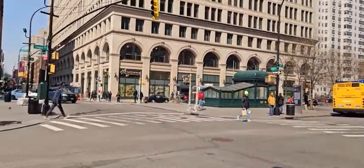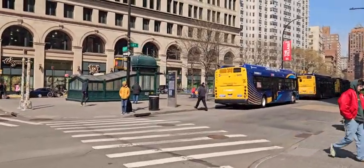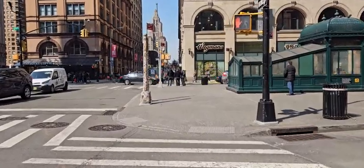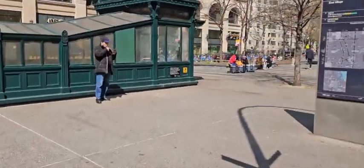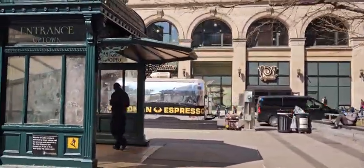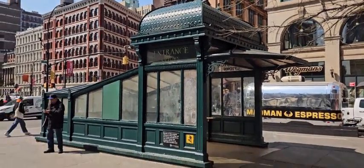So we have quite a few things that carry Astor's name. I'm going to show you one of them, which is our subway. This bright green structure in the middle is the entrance, the uptown entrance to the Astor Place subway station. So this is the number 6 train line that will take you uptown and to the Bronx. So the kiosk, as we call it, the entrance, was inspired by the train station kiosks in Budapest, Hungary. Budapest, Hungary has the second oldest underground subway system, and we copied that design from them.